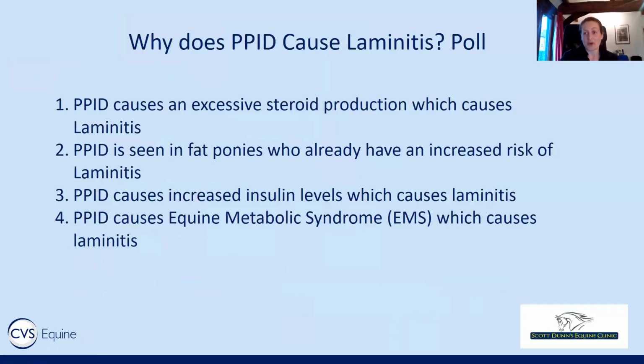So another quick poll for you before we move on to the next part of the talk. Why do you think PPID causes laminitis? Is it because PPID causes an excessive amount of steroid, which causes laminitis? Is it because PPID is seen in fat little ponies who have an increased risk of laminitis? Is it because PPID causes increased insulin levels, which causes laminitis? Or is it because PPID causes equine metabolic syndrome, or EMS, which causes laminitis? Just wait for those results to come in.